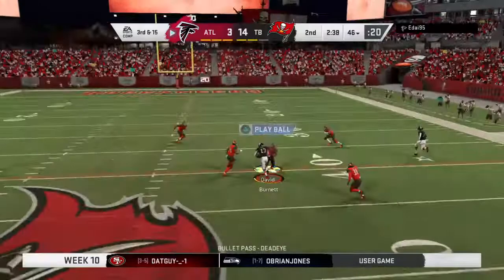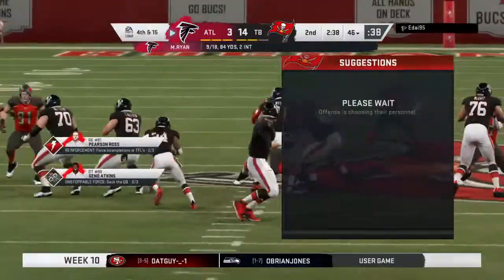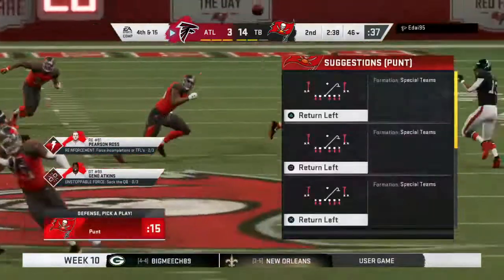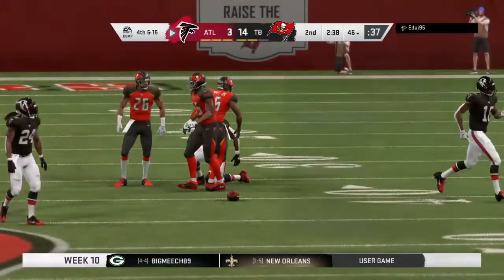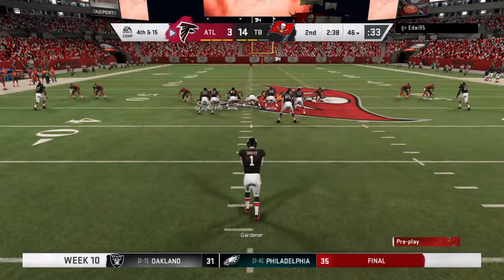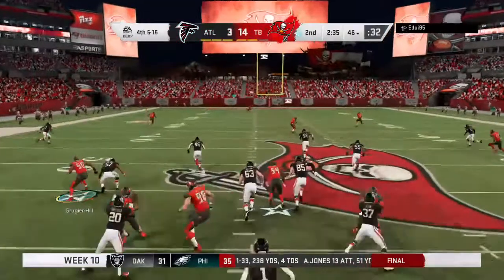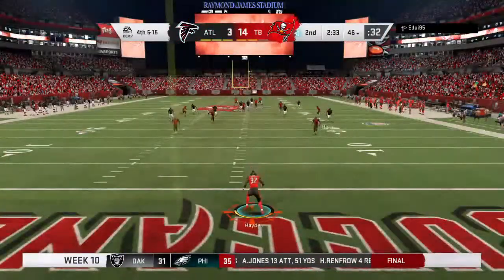Again, Ryan. And that is incomplete. You can tell they were hoping for a flag there offensively. Several on the sideline motioning, hey, why not a penalty? What did you see? Yeah, I think you've got to let them play, and the officials are instructed, if there's contact coming from both sides, no flag. Let them fight it out.